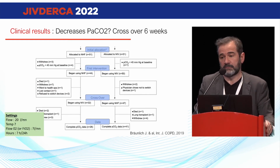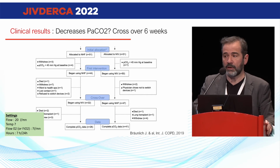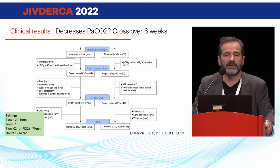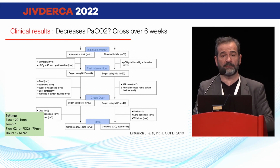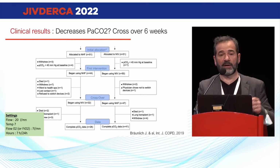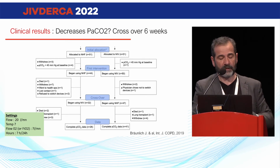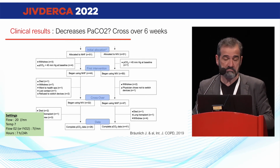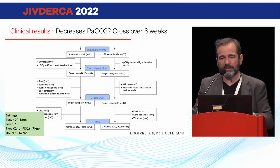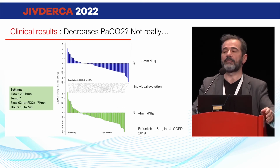And we have 2 or 3, now we are going to have a third one, as recently showed. We have 2 or 3 studies showing that you decrease PCO2. But again, let's go to the settings. What are they? Here it is just 20 liters per minute. Okay, middle flow. So the CPAP effect is not very clear.